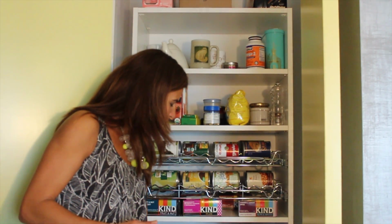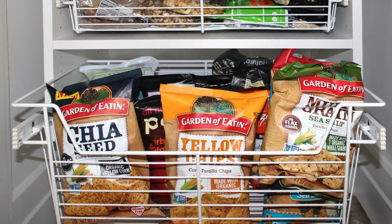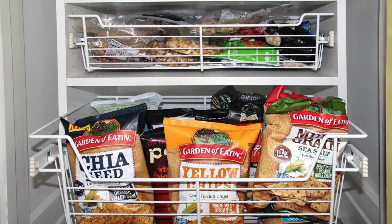And then we have the bins that pull out for our snack goods, and my husband is a huge nut snacker, so we have tons and tons of packaged nuts, and now he'll again see what he has, what he needs. And then the bags of chips are down in the lowest compartment, but it makes everything so much more organized, and I'm happy to go into the pantry. It's not a chore. I'm not digging for treasure when I'm in there. I go in, I find exactly what I need, and I'm cooking faster and smarter than I ever have before.